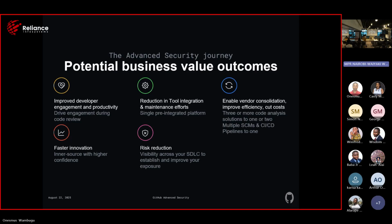We also enjoy the benefits of faster innovation. So inner sourcing and higher confidence in code security allow teams to innovate and release features more quickly. And last but not least, we have risk reduction. So enhanced visibility across the software development life cycle, that is SDLC, helps identify and address security risks early, so reducing overall exposure.